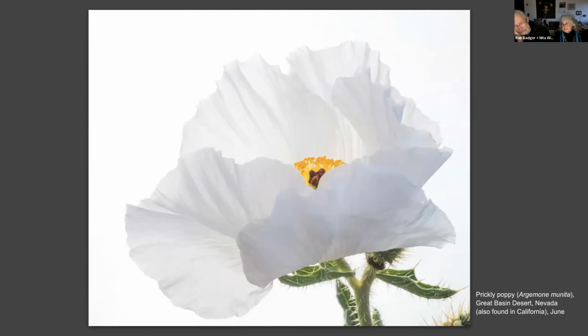Some of the plants that we photographed, as I mentioned earlier, with the scarlet fritillary and the desert hummingbird, some of these plants have been photographed out of state, but those species also live in the state. So we wanted to put these flowers in if we hadn't photographed them in California.